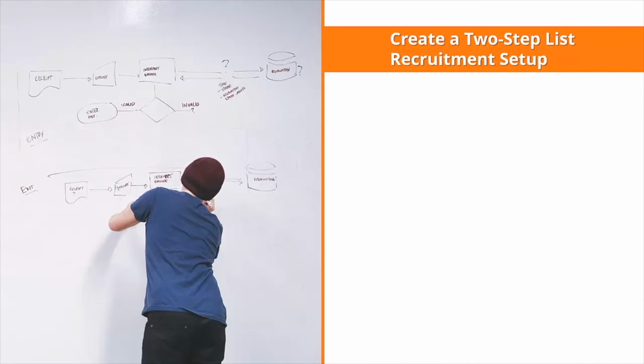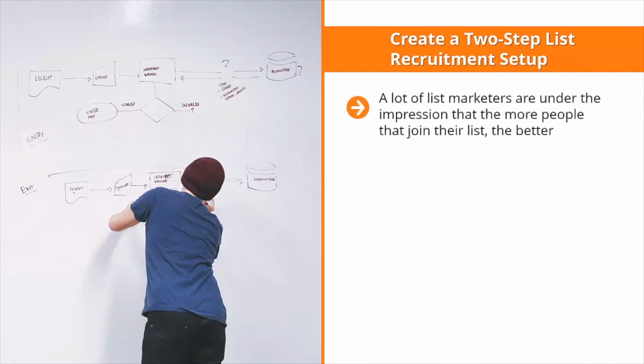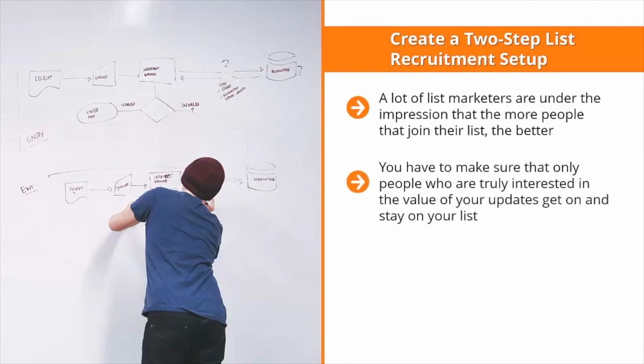Create a two-step list recruitment setup. A lot of list marketers are under the impression that the more people that join their list, the better. I'm telling you, the whole idea of the more the merrier doesn't work in list marketing. In many cases, you'd be making a lot more money having fewer people on your list than having a bloated list of squatters or uninterested people. You have to make sure that only people who are truly interested in the value of your updates get on and stay on your list. One very powerful way to do this is to create a two-step list recruitment setup.